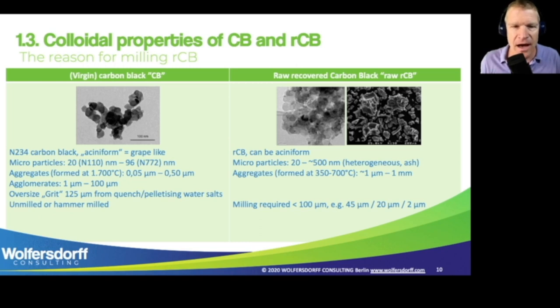Now let's look at how different carbon blacks and recovered carbon blacks look. The important information about carbon black is that there are microparticles in the size between 20 nanometers and about 100 nanometers. 20 in the case of N100 grade carbon black and 100 in the case of 700 range ASTM carbon blacks. Now, you see the microparticles.